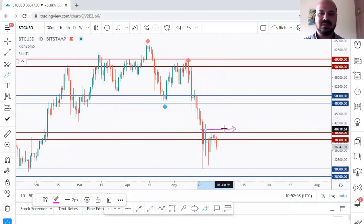So around the 40K and 700, for example. Until we see this, the 40K zone is still acting as resistance and can reject the price. And as you can see now, the price rejected the 40K and is going lower.